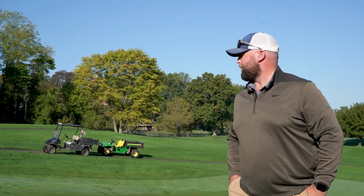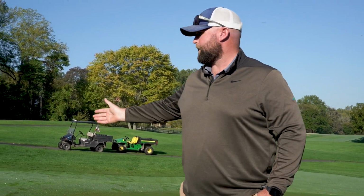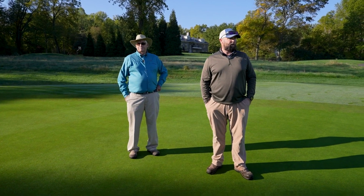Yeah, and a lot of times you try to play it on this right side and let it slope down. Well, if you don't get it above half the green, then you're going off the green all the way down. So yeah, this is no good. And it's obviously just a little bland.